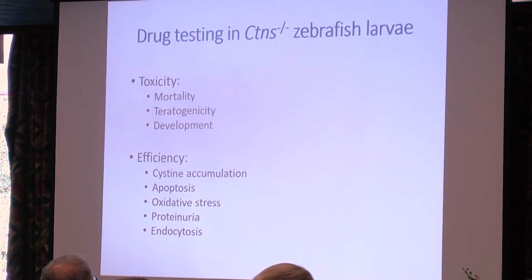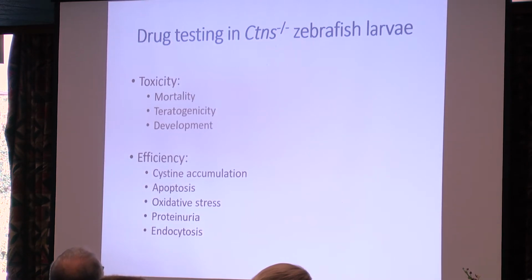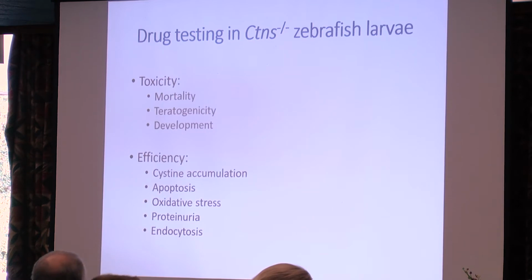How are you doing it? First of all, of course, you have to see whether the drug is not toxic for the fish. So you have to assess mortality, teratogenicity, and developmental effects of the drug. And of course, we need to know whether the drug is efficient. And we have very good readout possibilities like cystine accumulation, the rate of apoptosis, and oxidative stress. I didn't show you the data, but the fishes also demonstrate increased oxidative stress rate, proteinuria, and impaired endocytosis.